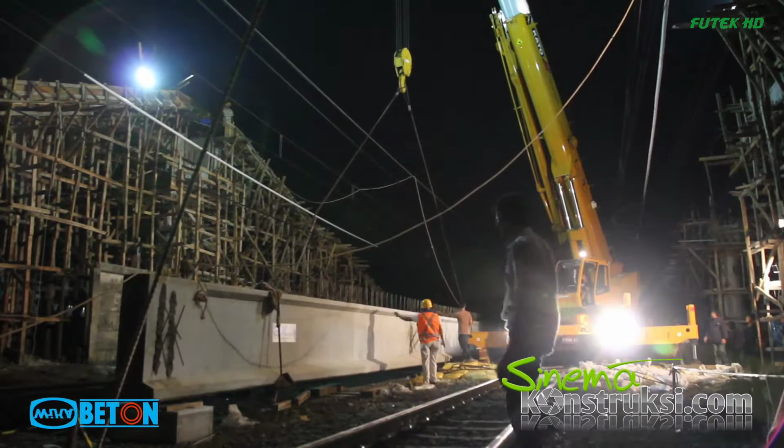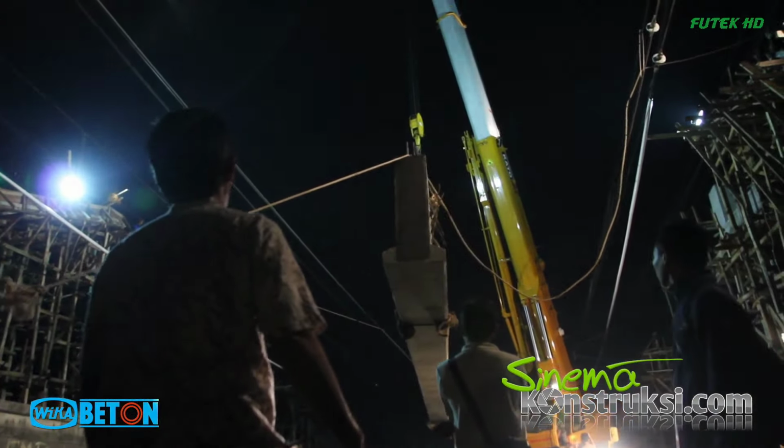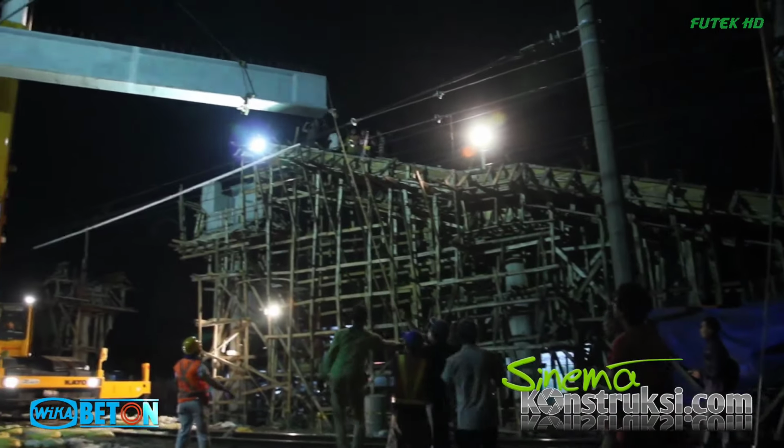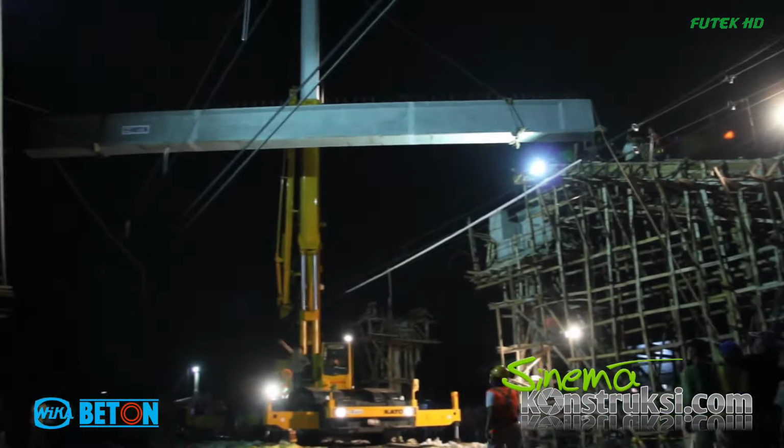Addressing accidents and safety concerns. Since its inauguration, the Cipali toll road has seen a significant number of accidents, prompting concerns about safety. Transport expert Ophir Z. Tamim from Bandung Institute of Technology identified several factors contributing to these accidents, including design flaws, vehicle conditions, and driver behavior.